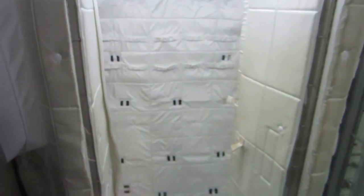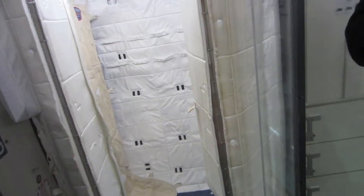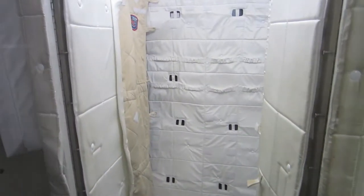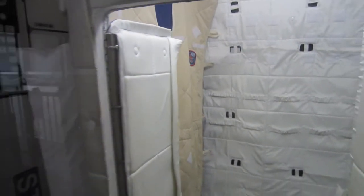That's where you would sleep in space, because in space you don't really lay down because you're weightless, because there's zero gravity. So you sleep vertically in space. You just sleep standing up. You just strap yourself in there? Yep. Like a sleeping bag? Kind of like sleeping in a telephone booth.